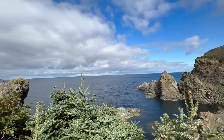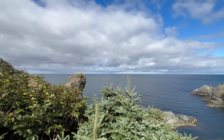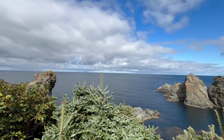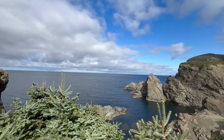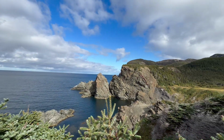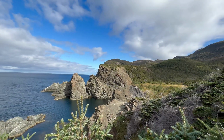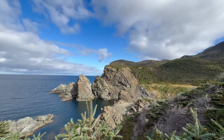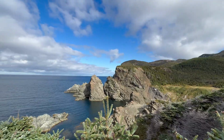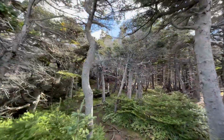Oh, wow. The views just keep getting better, eh? My goodness. Wow. Honestly, everywhere you go around here, there's nowhere that you look that isn't gorgeous. I'm so glad we came here. Yeah, me too. Beautiful. All right, let's go off this way into the forest.